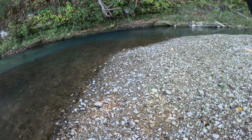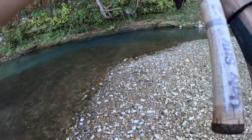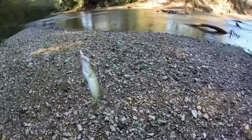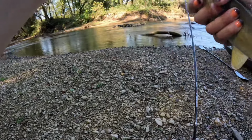Got one. That quick. I knew that spot was looking good. First smallie of the day, everyone. Second cast in, a little smallie. Just because that spot was looking too good.